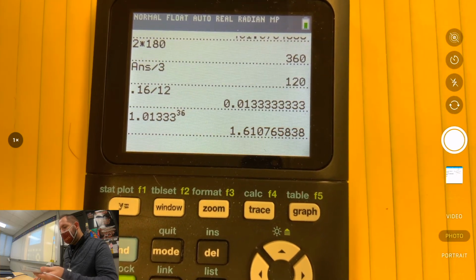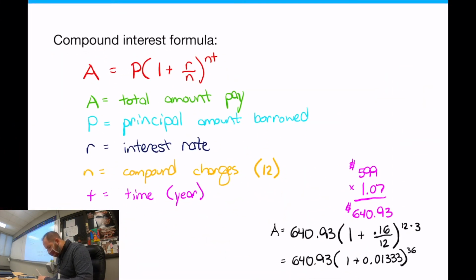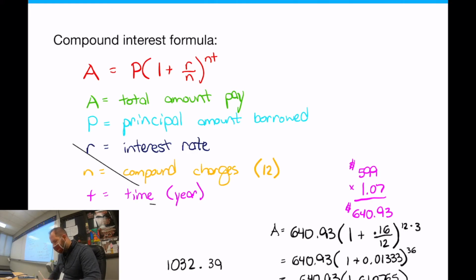So that number, 1.61, we're going to take that times the 640.93. We actually have people joining. Excellent. I got 1,032.39, basically. Maybe I didn't go as many decimal places as you did. There we go. There's a bunch of decimals.